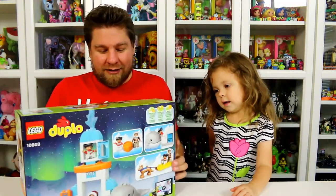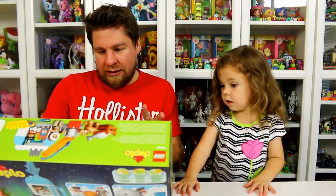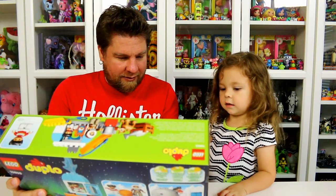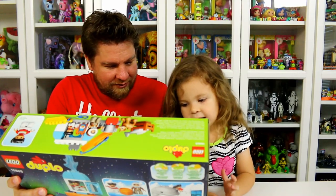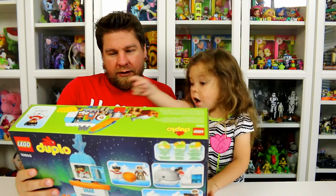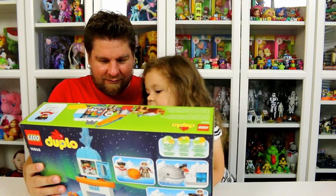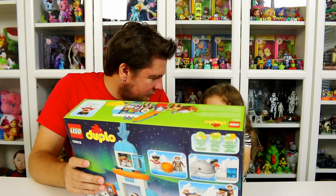So this set also has 40 pieces. It's one of the around the world sets. And it looks like you do get two figures. You can fish. What is that called? A fishing pole? Oh, yeah, I think so. And a little boat? That's pretty cool. So yeah, it does come with a couple characters. You get a boy and a girl figure. But what's the white stuff that's outside when it's really cold?